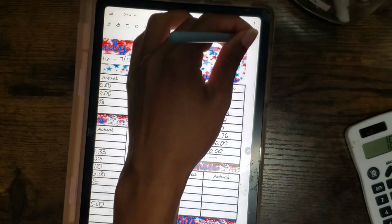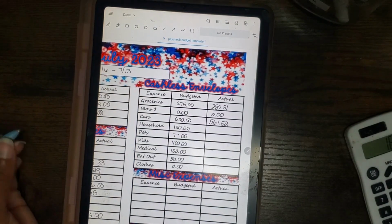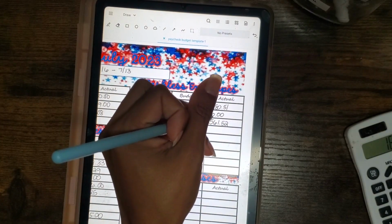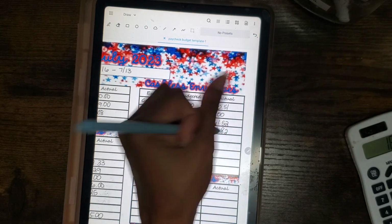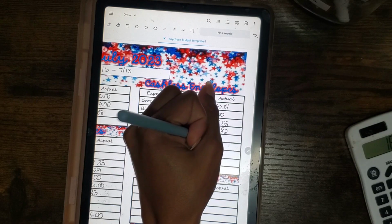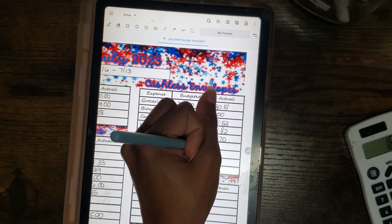Well, I put zeros for everything else. Oh, no. Did it just erase the whole thing? Wow. Okay, so we're just going to write it again. $138.82 for household. $76.70 for pets.